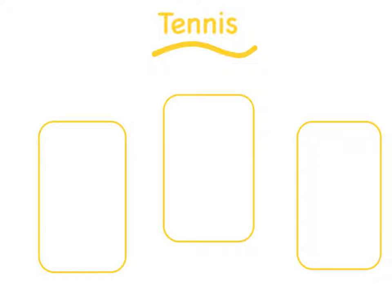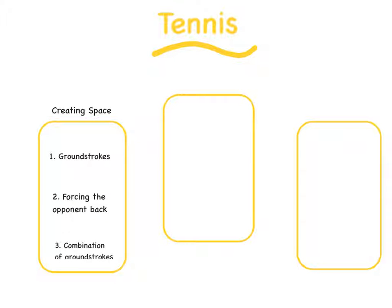Next in our net wall game progression, we have tennis. For the first lesson in tennis, we're going to be working on creating space. We're going to be doing this by performing ground strokes, forcing the opponent back, and then using a variety of ground strokes in a given game.